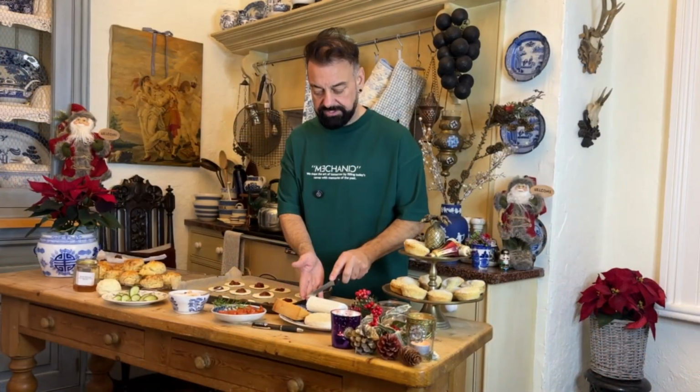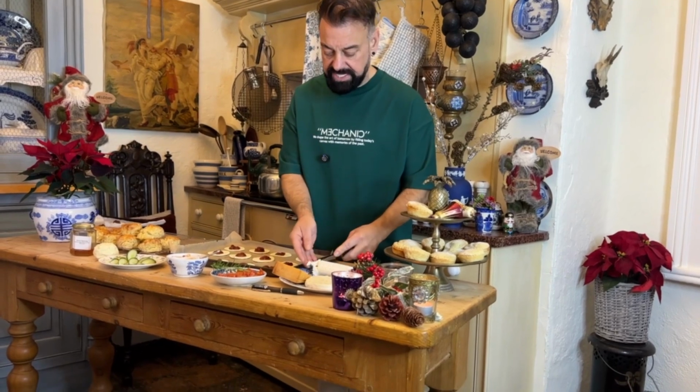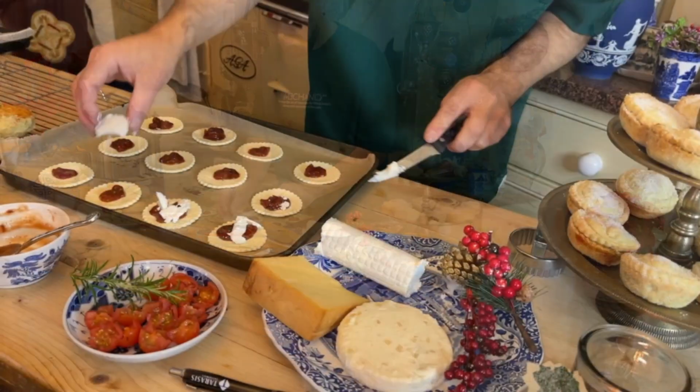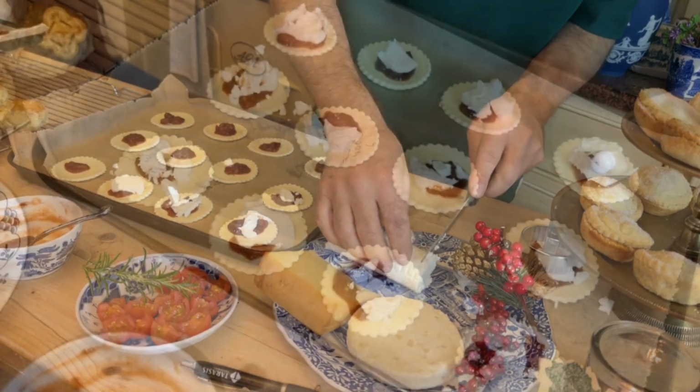Okay, so now for our goat's cheese. I'm going to try to get 21 pieces of goat's cheese out of this log. We're literally just going to pop it on like so. That's fresh, it's breaking on me. But anyway, that doesn't matter, because we're going to put some tomato on there as well.